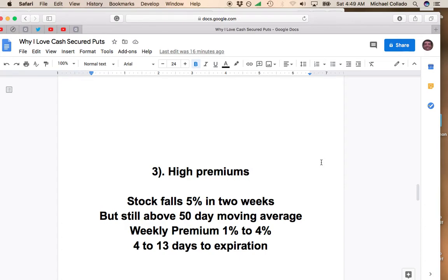price I sold. First, I look for a stock that is above the 50-day moving average, and that 50-day moving average is above the 200 days. So basically a stock that's doing very, very well. What I want to do is I want to buy that stock when it's had a bit of a pullback. And I define a pullback as a 5% decline within 2 weeks.